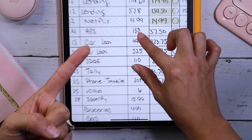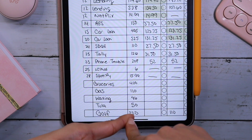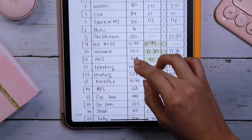Your husband should stop doing golf temporarily, paying $220 for golf. That is a no-no. You're waxing, do home stuff. You have a lot of loans.